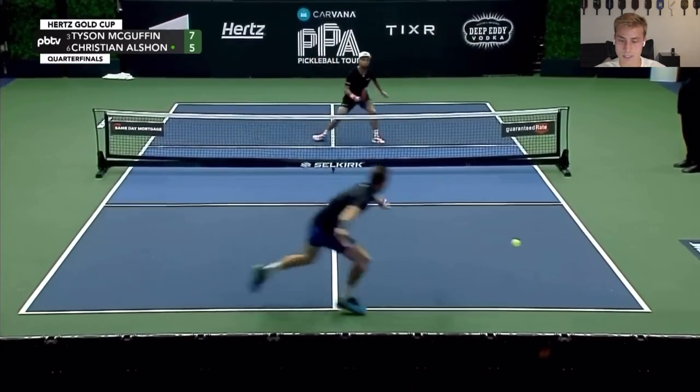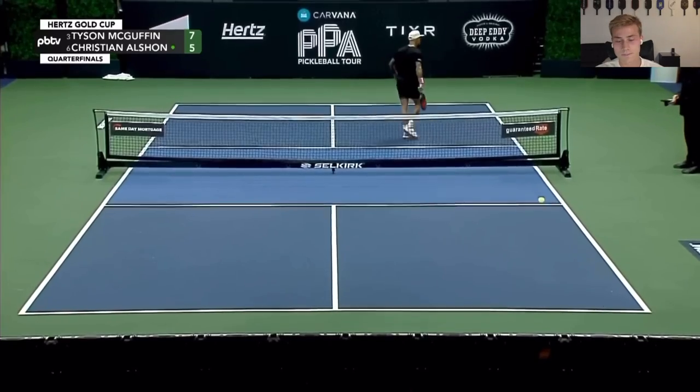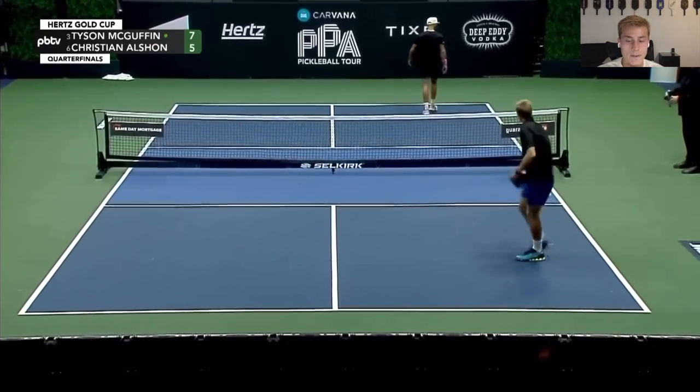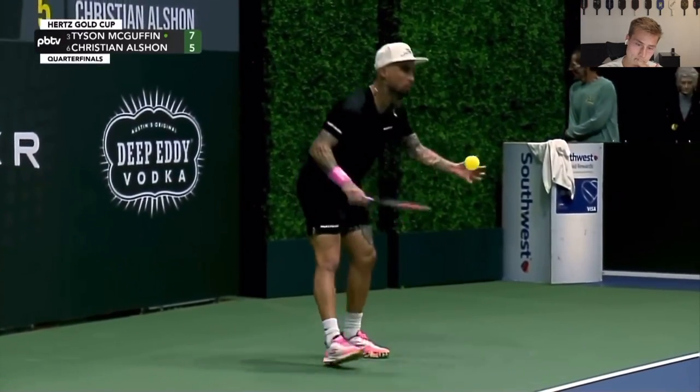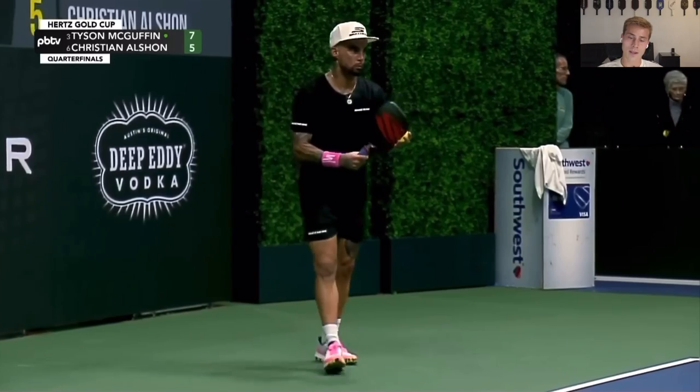Yeah, I'm costing myself this point. I mean, what a return coming out of that little delay. No, he really knifed that. You could see Christian doing all he could to run and make it a forehand, but just left so much court exposed. Made it a pretty easy volley for McGuffin.